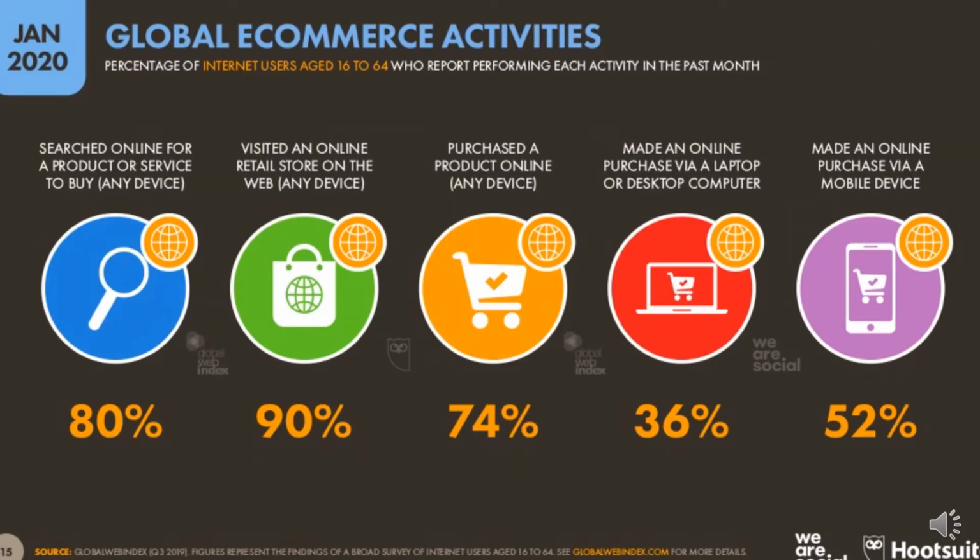This is the final block of statistics from Hootsuite, and it relates to global e-commerce activities, so using the internet to purchase or to at least query and look at different products that are on sale online. This research is based on internet users aged between 16 to 64. What it shows is that 80% of those within that age category would have searched online for a product or service to buy, and that's by using any device, whether they used a mobile phone or a laptop at home, etc.